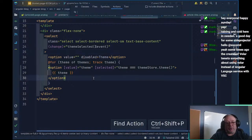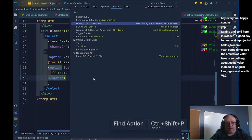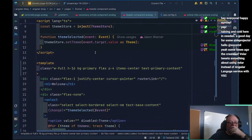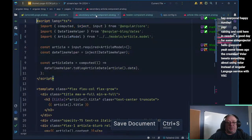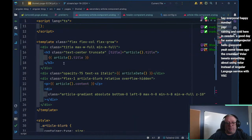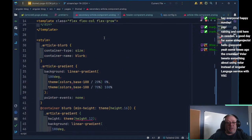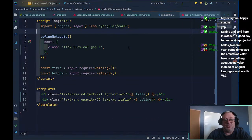But now if I reformat with Prettier, hey, that looks a lot better. My script functions look good. Let's go here where we've got style functions and just reformat with Prettier. It's all changed. Nice. So my styles are looking okay. Oh, this is nice. At least now I can reformat, even if it's not automatically reformatting for me.